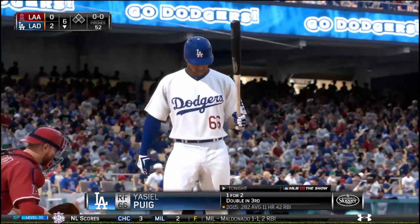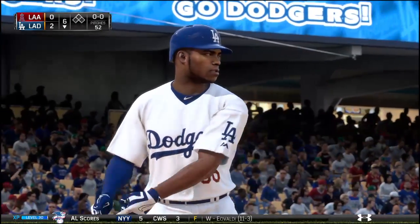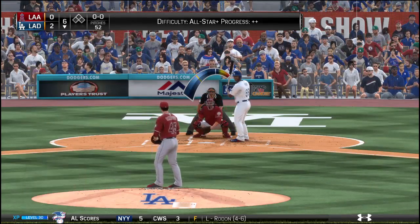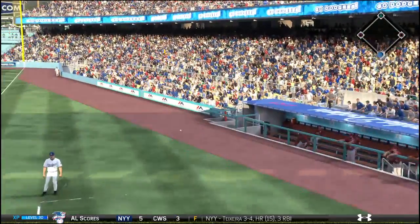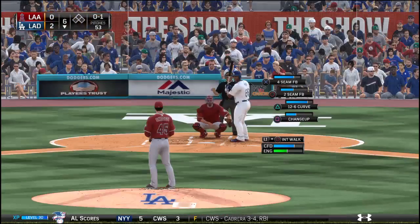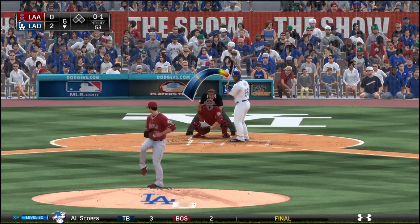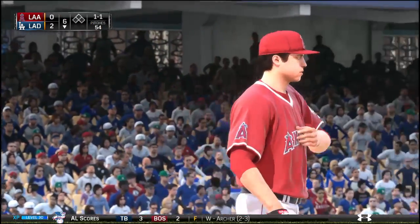Yasiel Puig will be the batter as we get things going in the bottom of the 6th. Here's the first offering. Swing and a line drive. Foul. Now here it comes. Off the plate and in. It's a ball and a strike.